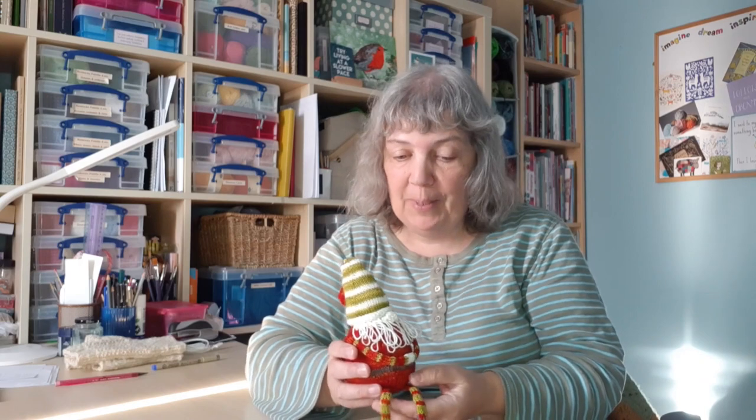So my first finished project is my September gnome. Yes, and I know it's getting towards the end of October, but here he is, finished at last. And I haven't made a start on an October gnome yet. But I am determined to have one gnome for each month of the year this year. So it will get done at some point.